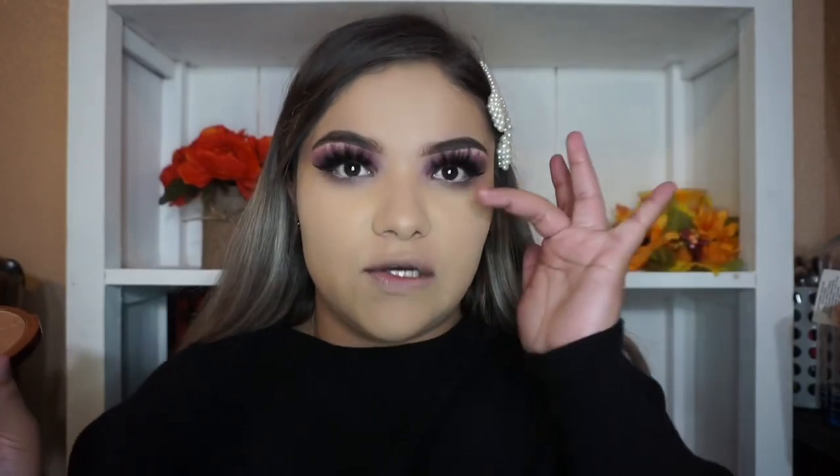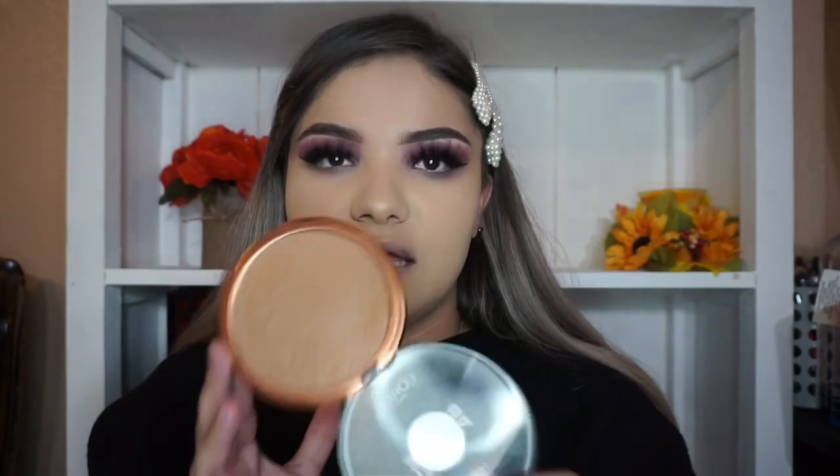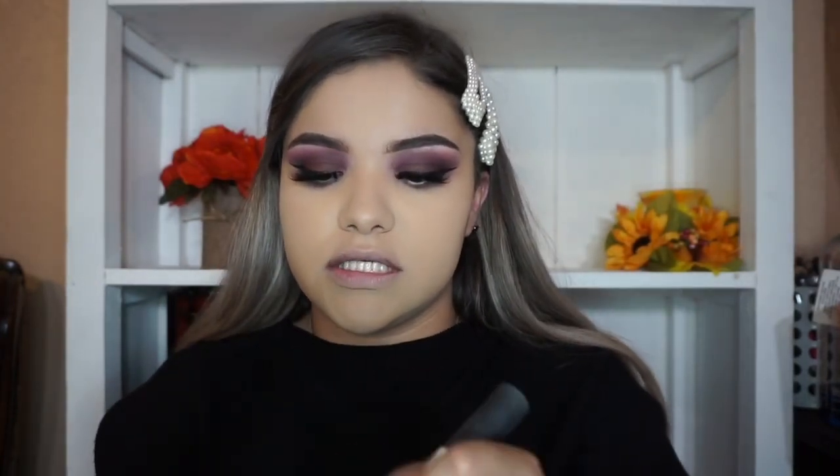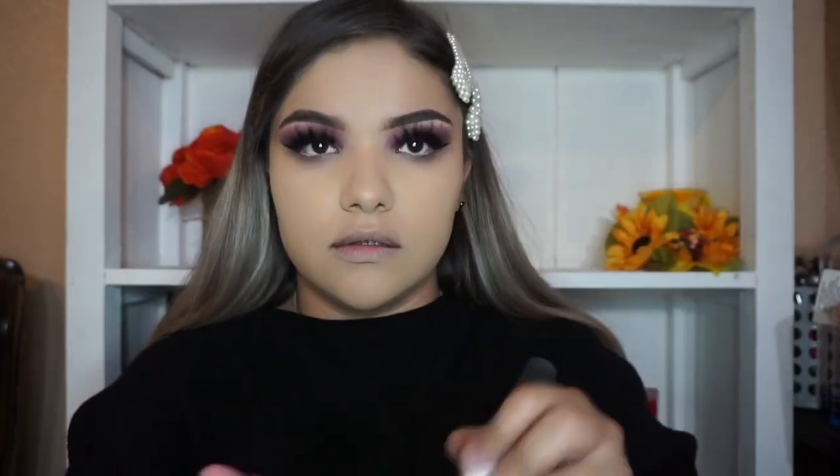Okay, so I did my lower lash line, and I also put some white eyeliner in my waterline just to make my eyes pop a little more and so they don't look so dark. And then I also set my face and my under eyes with the Anastasia setting powder. So now moving on to my bronzer. I'm using the L'Oreal bronzer, of course, with my Duo fiber brush, just warming up the cheeks.